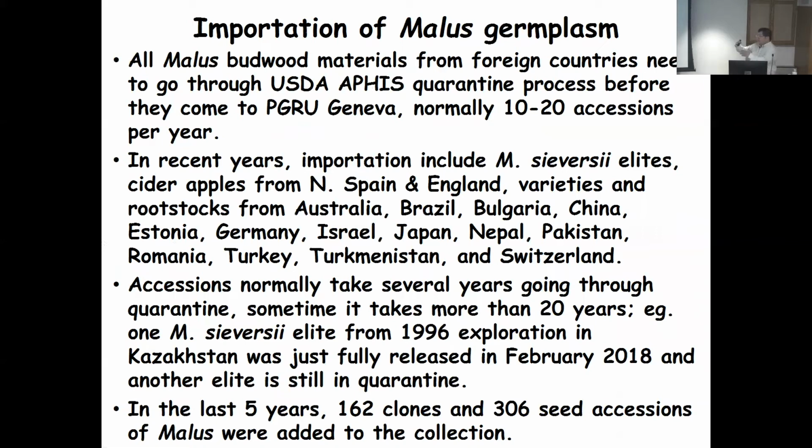Besides going to collect plant germplasm material, either in the US or around the globe, we also do a lot of importation of Malus germplasm material from other countries into the US. All this material we bring in has to go through the USDA-ARS quarantine system. It has to be cleaned up over there, then they release it to us. Every year we receive between 10 to 20 accessions from the ARS, sometimes more.